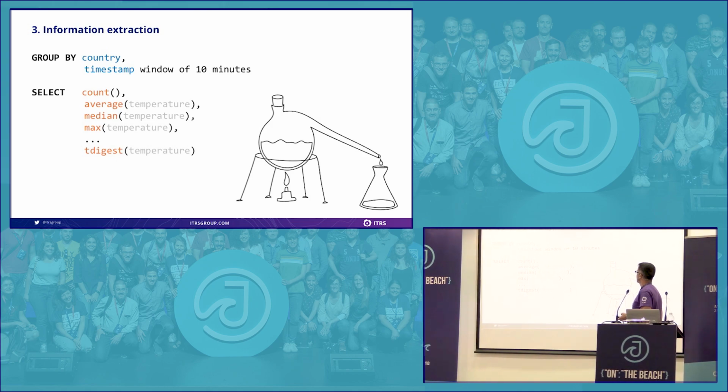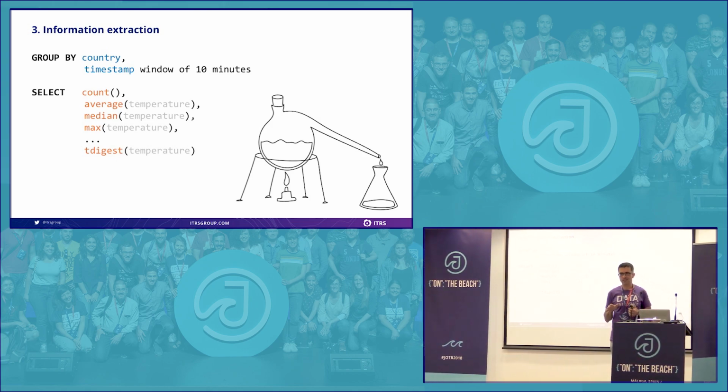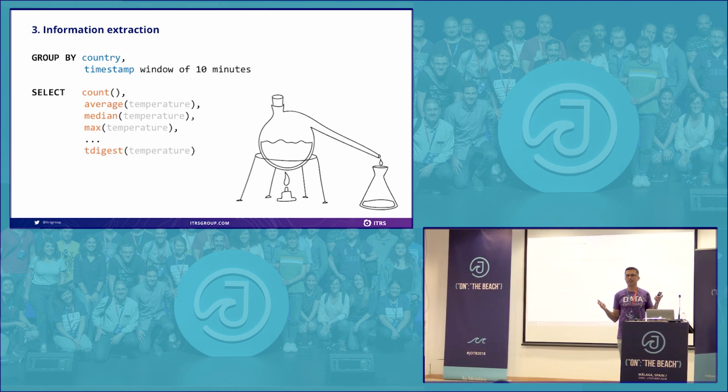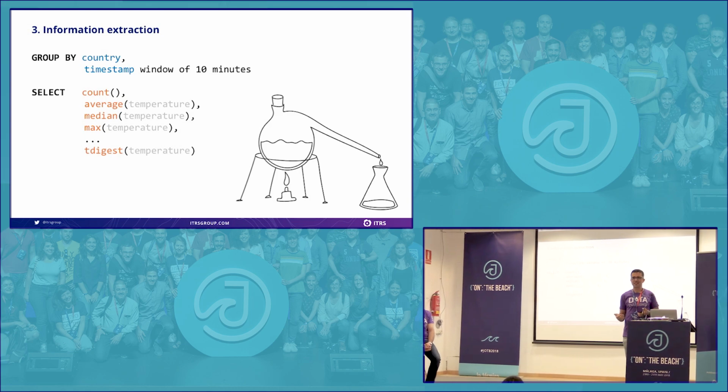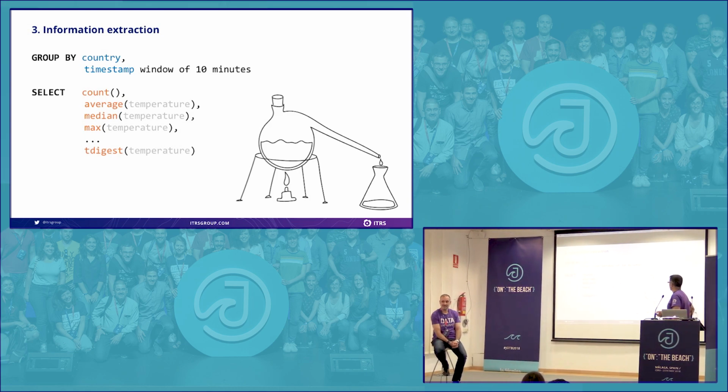Yeah, I hope you're familiar with this. I give you some seconds to process it. This is our Alembic. I would say the universal Alembic. It serves for almost everything, not for everything, for almost everything.